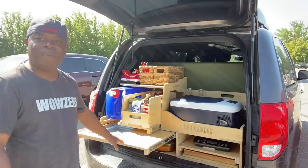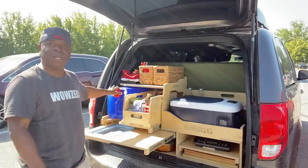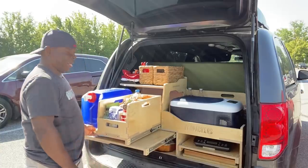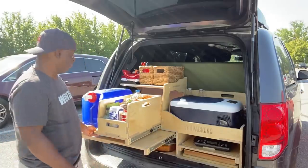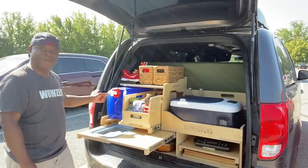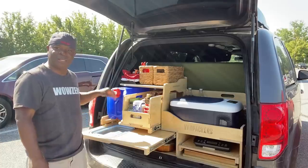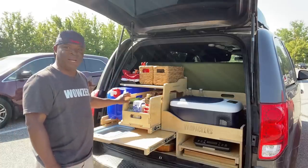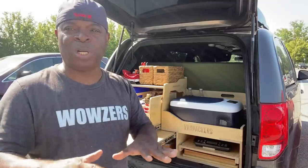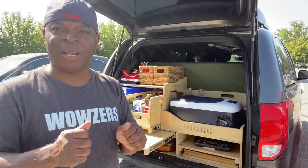Okay, this is the sink section pulled all the way out. You don't need this section with your pantry and your water jug to come all the way out like this. You can't use the sink if you pull it all the way out anyway. So my suggestion is to only pull it out about right there. Your water from your spout will still have plenty of room to go inside your sink. That way you're not constantly having the weight of that water jug out. It will hold that weight much better if you just pull it out a little bit, if you know what I mean.